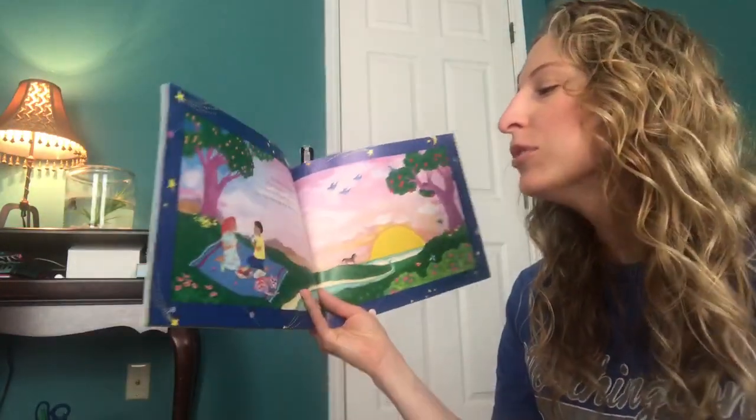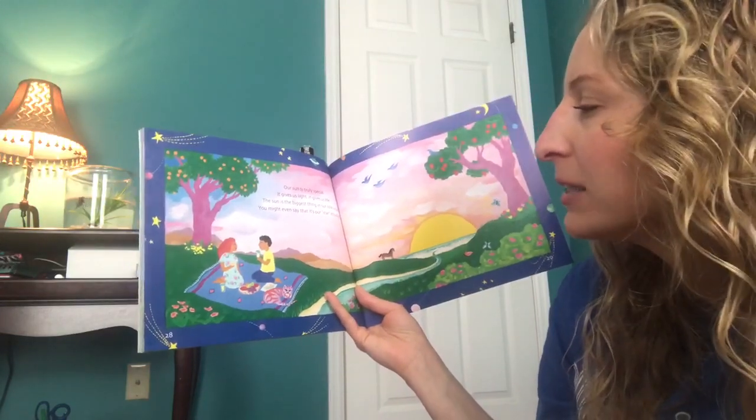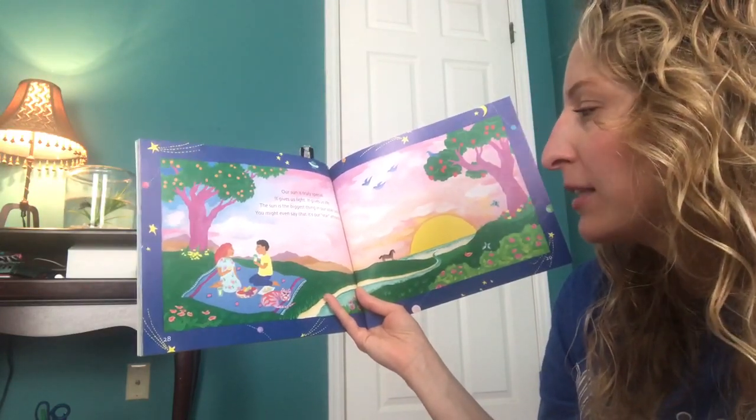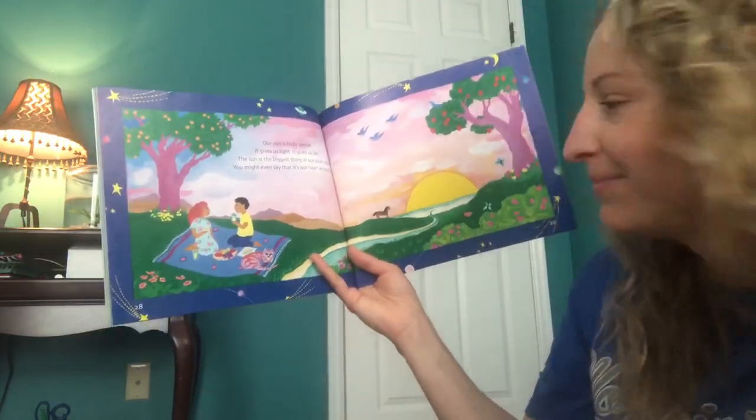Our sun is truly special. It gives us light. It gives us life. The sun is the biggest thing in our solar system. You might even say that it's our star attraction.